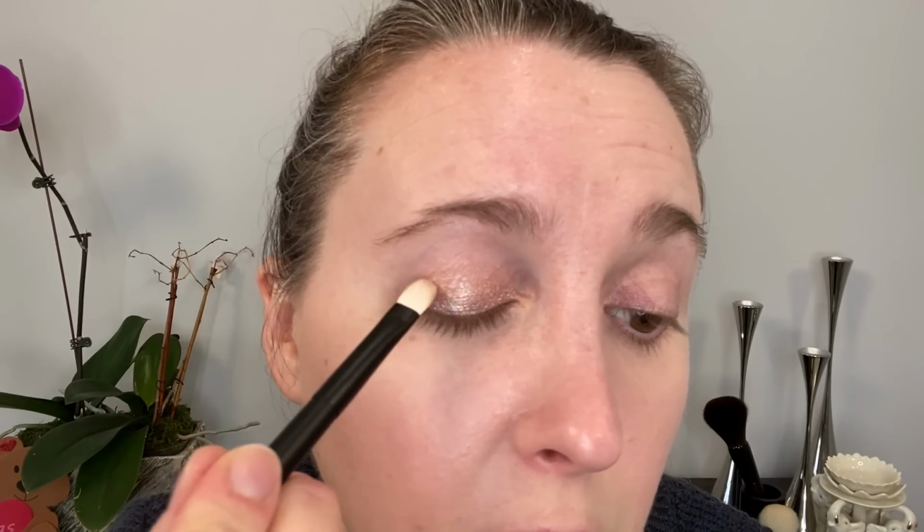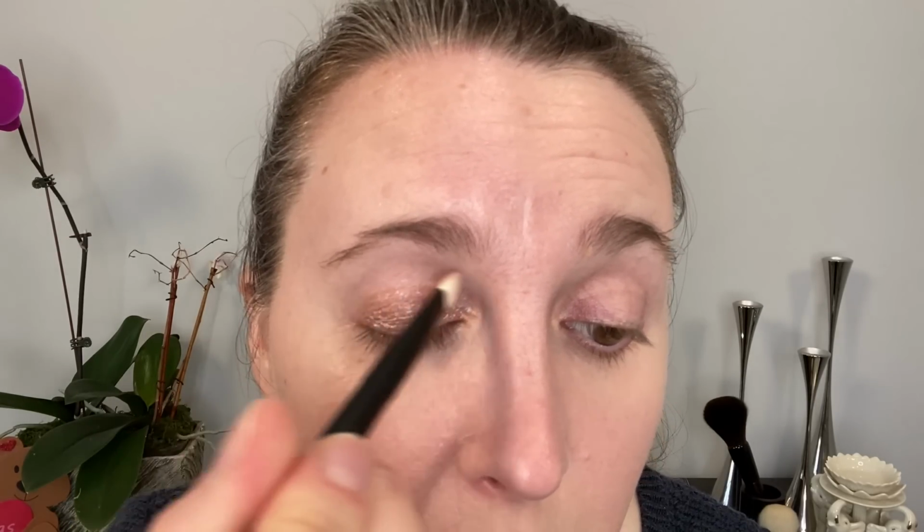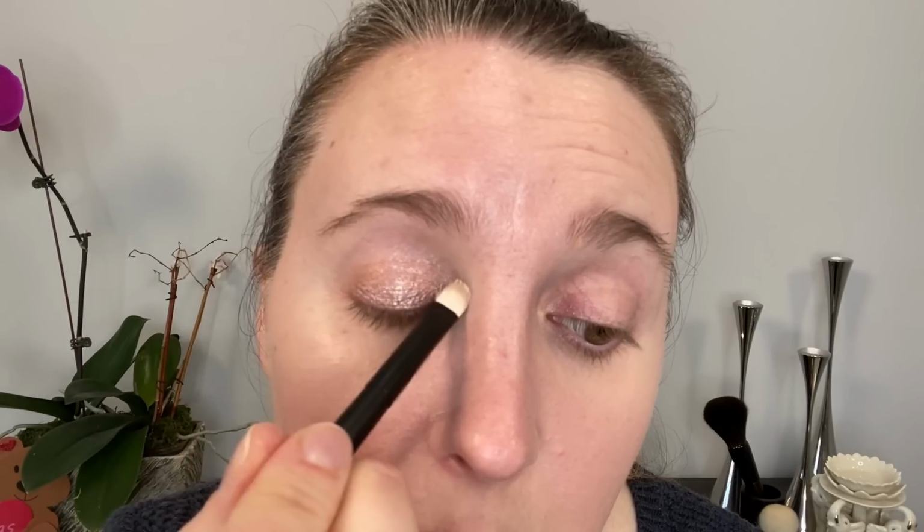So this is the Refer 28 brush. I'm just going to put this all over the lid. And I'm just trying to get a little bit of this in the crease. I'm just taking the Refer 27. These brushes I actually didn't wash from yesterday. So, I mean, I wiped them off, but they have a little bit of shadow left.